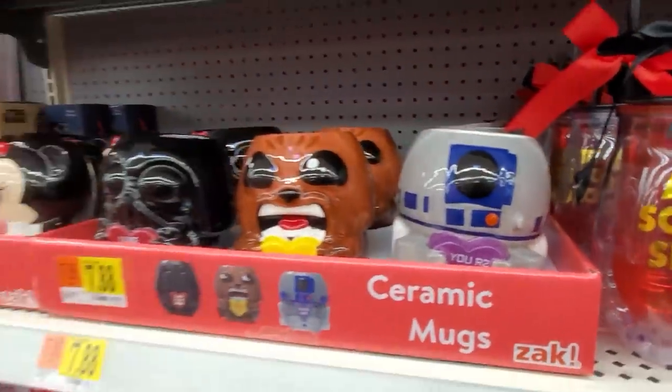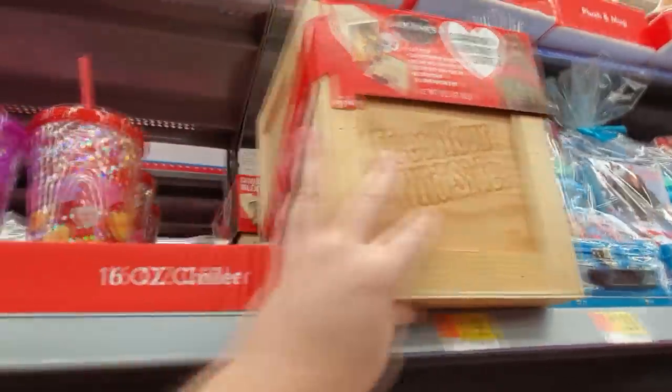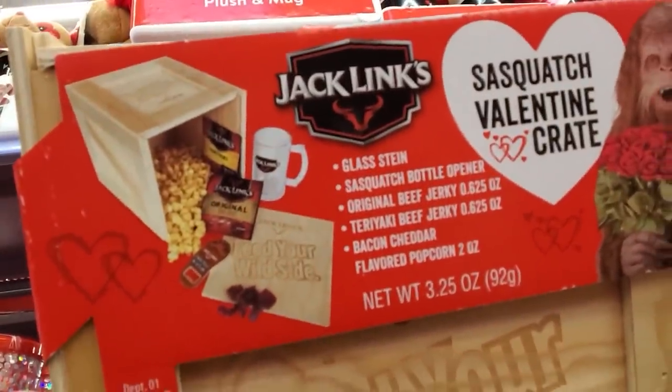Oh my god. Look at these. You shot me through the heart. Oh my god, that's so stupid. Holy crap. A Jack Link's Sasquatch Valentine crate. What is in there? Look at all that stuff in there.